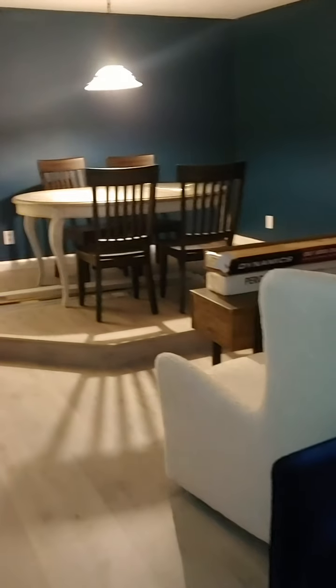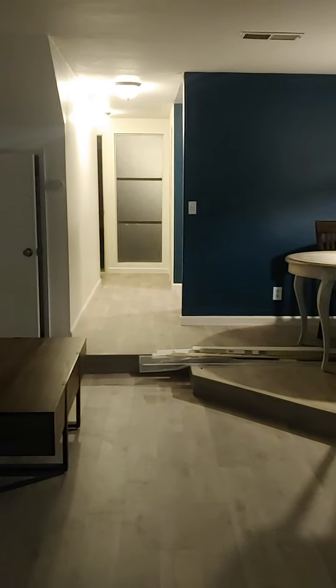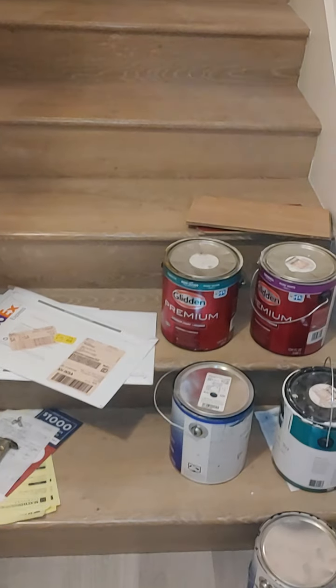This is the view from the slider. I'm literally standing at the slider. So you can see that here is the fireplace. And then I'm assuming you'll probably have the TV on this wall or maybe above the fireplace. And then that would be the entryway. There's your little dining. And here's where your couch and everything would be. All right, now we're gonna head upstairs.